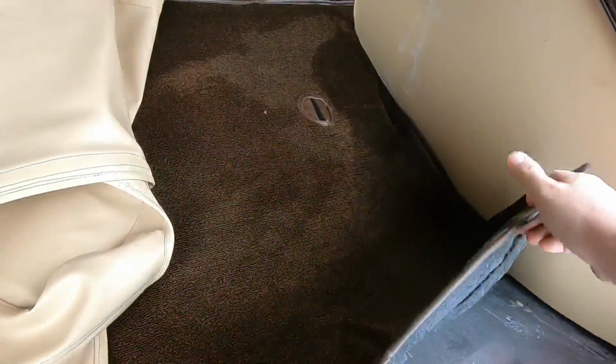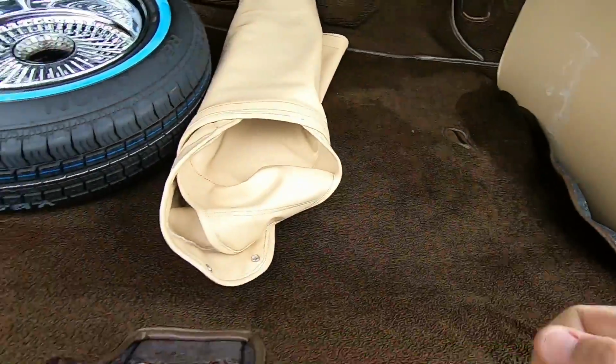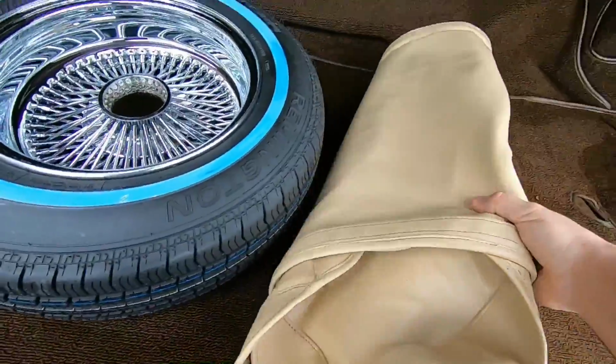It's a little wet over here. It is, it's damp. See that section there? Let's see if we can look up under this without tearing everything up. Yeah, there's a little bit of moisture down here. We're gonna have to get the vacuum out, vacuum that up. Let's see if we can look at the back side of it. Goodness.